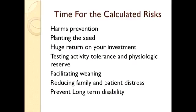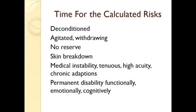And that's what you're trying to achieve, because you're making calculated risks on each and every one of our patients. So when you look at the calculated risk, you look at the benefits of what mobility can be. The benefits are huge. The benefits can have a huge impact on returning your patient to normal lives. The deficits are even greater. So by not trying, you're automatically voting for the deficit column, and it is a profound deficit column.